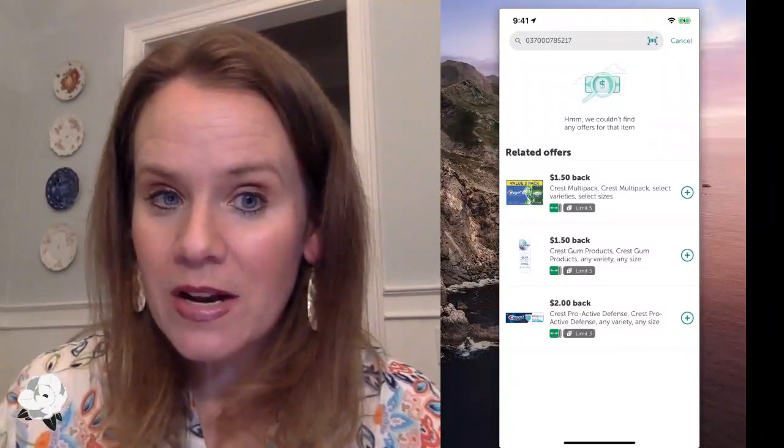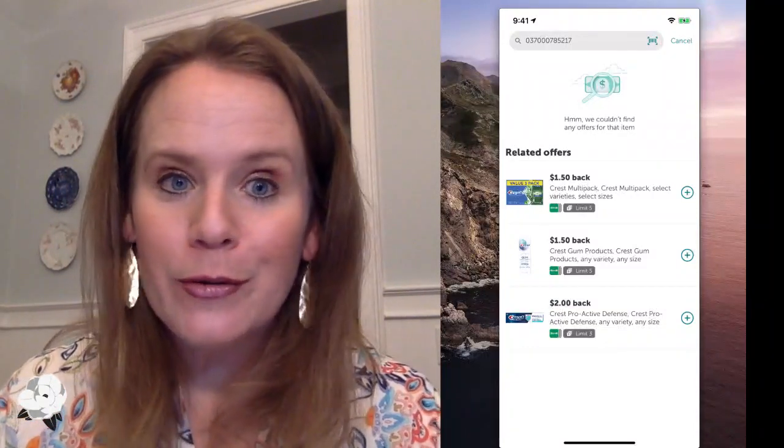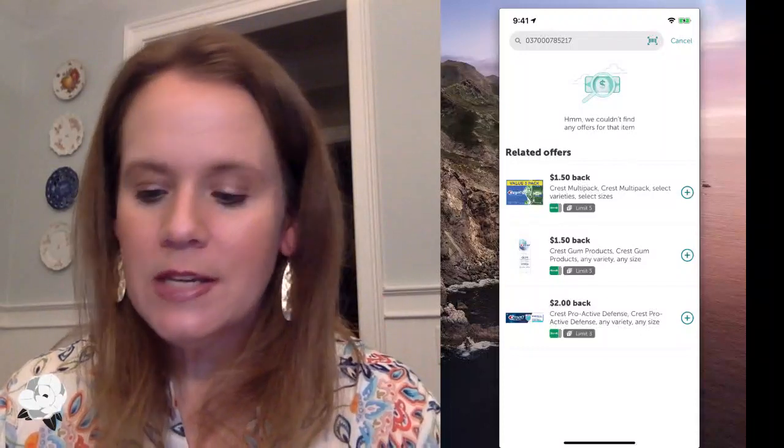So if you're ever frustrated that you're not buying the right items, just scan barcodes and go to town. It's going to make this so much easier.